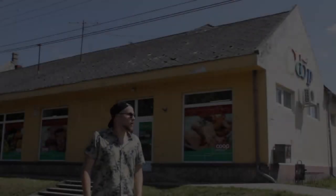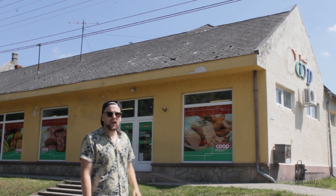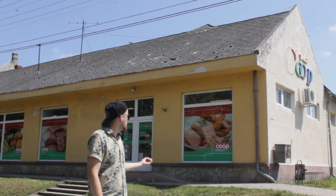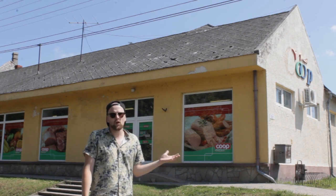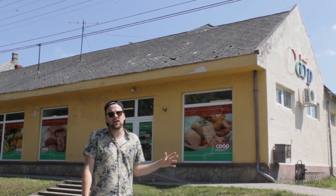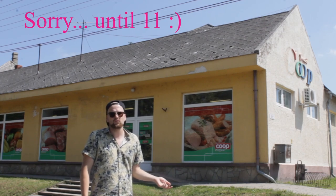Hello everybody. Now we're at the village center, and we have the biggest shop we have here, Maxi Coop. From here you can buy everything you need, and the shops are open every day, but on Saturday and Sunday it's until 10, so you have to do the groceries very early.